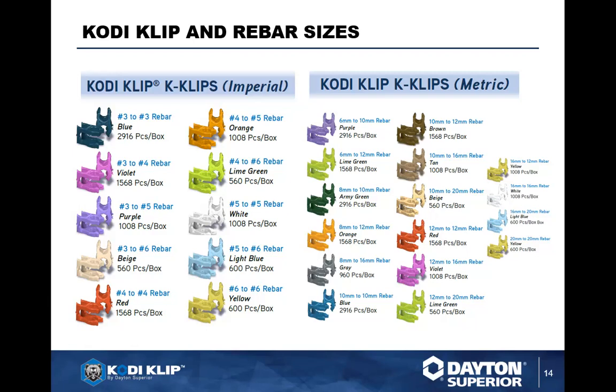When you're looking at a Kodi Klip, you're going to get a nomenclature that's going to say something like a 3 to a 3. And what that's saying to you is the number 3 bar on top of a number 3 bar. If you're doing number 4 bar over number 5 bar, you're going to get a 4 to a 5. And that's what the nomenclature is saying, the top bar on top of the bottom bar. If you're doing 3 bar over 4 bar, you're going to use a violet clip. It's going to be a 3 to a 4. If you're using 4 bar on top of a 6 bar, you're going to need a lime green clip. That'll be a 4 to a 6. That's how you'll read the whole series of Kodi Klip.